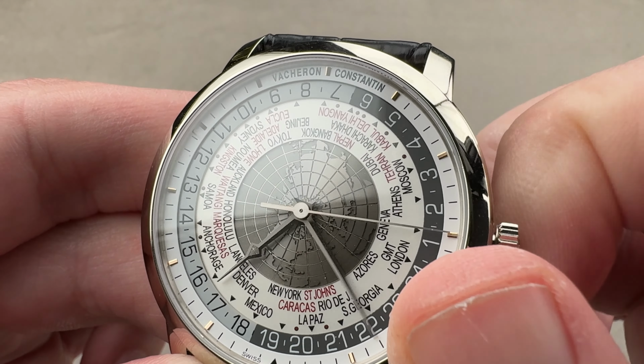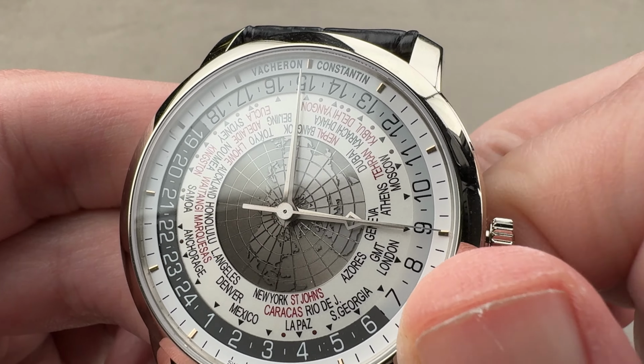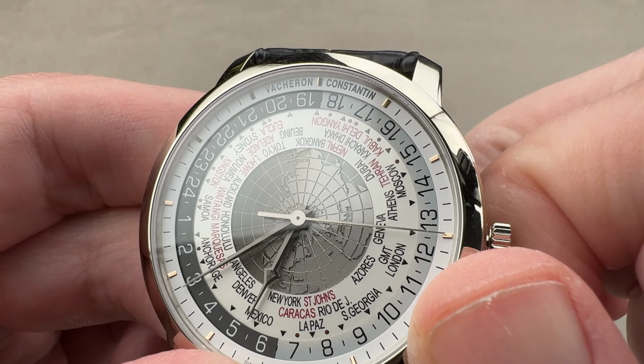And you can see that, unlike most world time watches, the 24-hour reference ring that shows you the city time, it actually moves counterclockwise like the local hour hand. It just does so at half the speed because it measures 24 hours at a time.